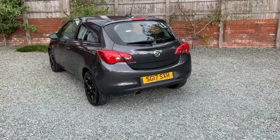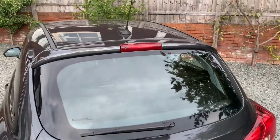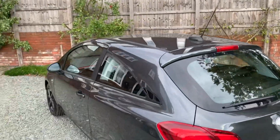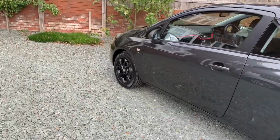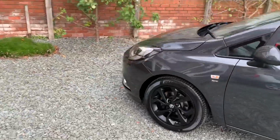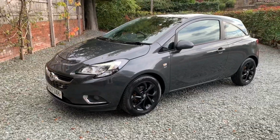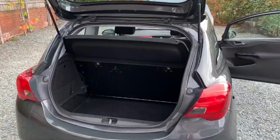Clean around the rear, although there are a couple of dimples on the rear bumper. And again, nice and straight along the side. Right, we'll take a look inside. Parcel shelf present. Lovely and clean boot area.